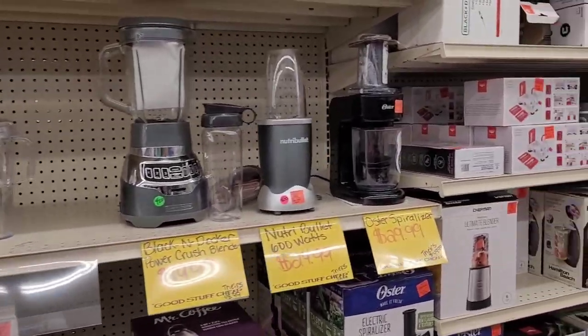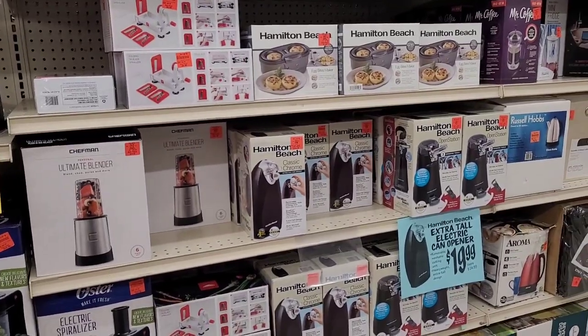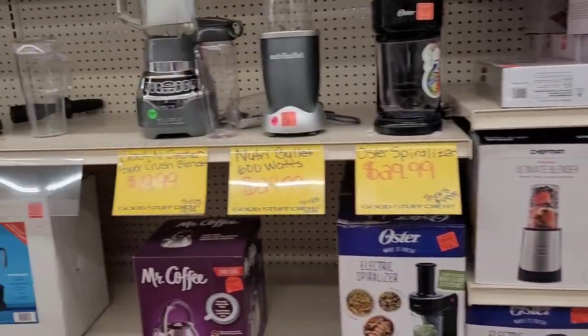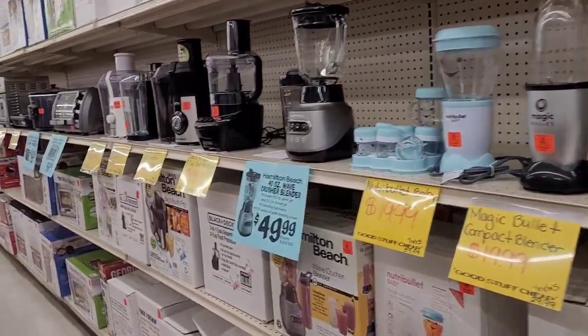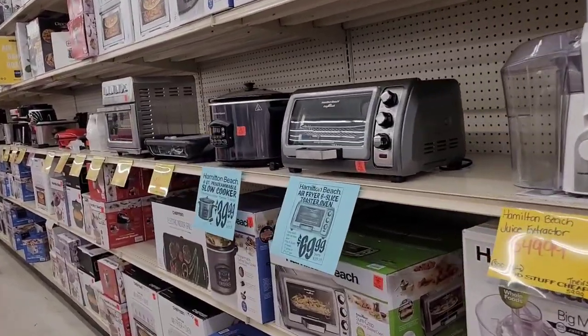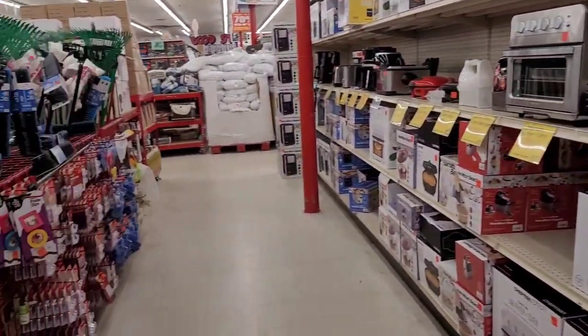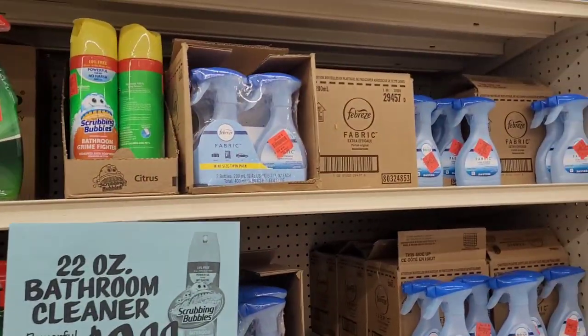Blenders. Got a little bit of everything out here, honey. So I think you get the gist that they have a lot of nice stuff in here. And some of it is really affordable. If you do your research and, you know, everything like that. Ooh, I didn't show you this aisle over here. Hold on, y'all. So look, this is some stuff I ain't seen before.